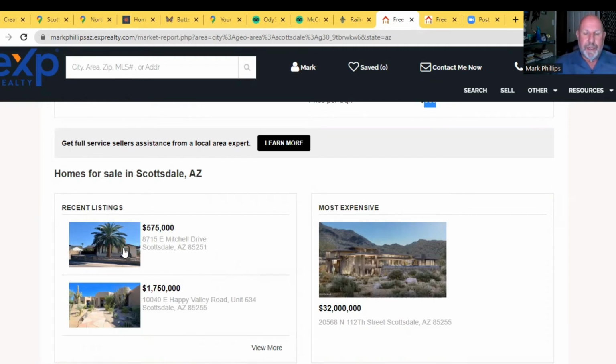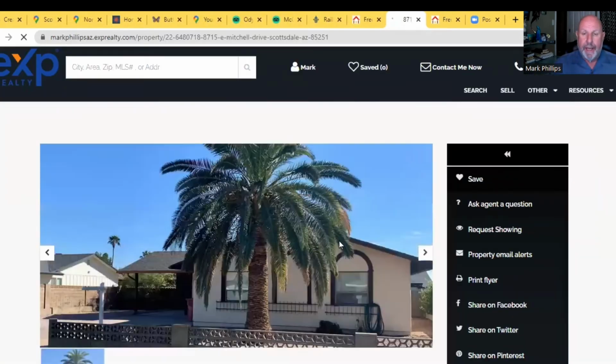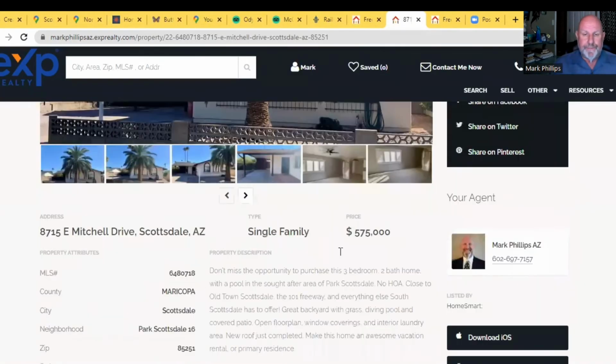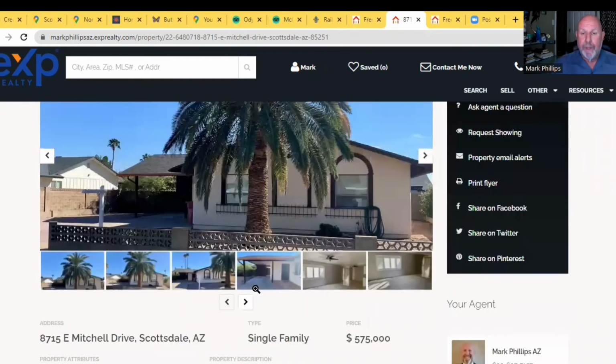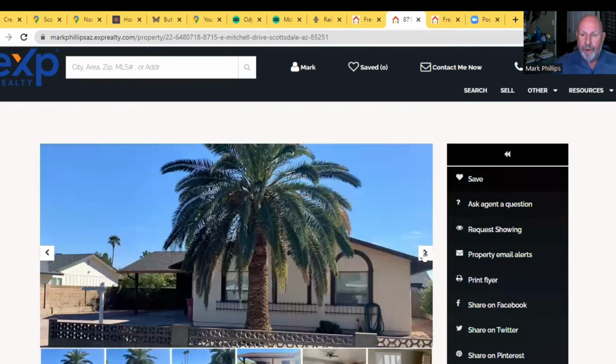Well, let's take a look at this particular home in Scottsdale. It's being offered at $575,000. And if we take a look at the details, this one was built in 1971. It is on the market for $575,000. It's a 3-bedroom, 2-bath, and it's about 1,200 square feet. And it sits on a decent-sized lot, about 7,200 square feet, so there's plenty of room on the lot. So let's give an idea what the home would look like.